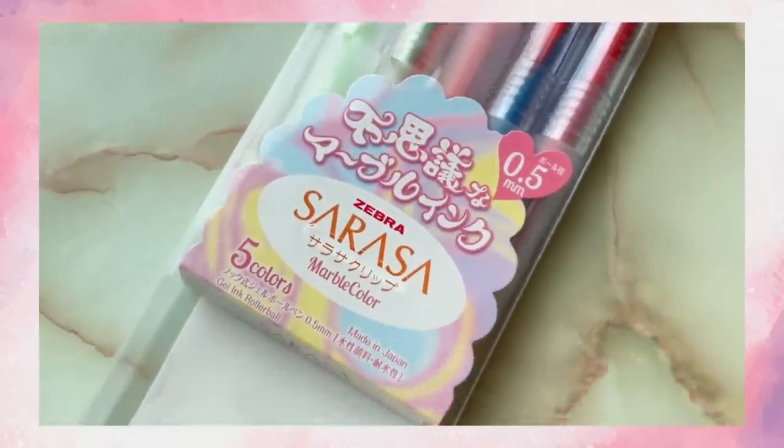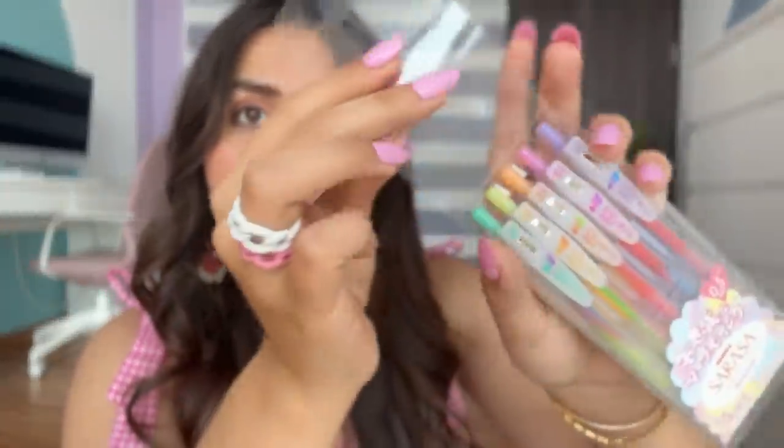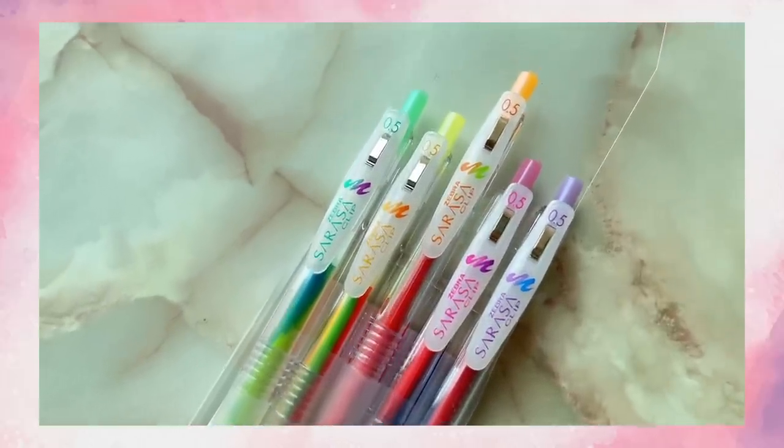It's written marble color, and I have a feeling these are those pens that I've tried. Just my color change hota hai as and when the ink goes forward. However, these are 0.5, and har ek pen ka color alag hai. This is blue, purple, pink, orange. Oh my god, these are too cute. We're gonna test the pen out.